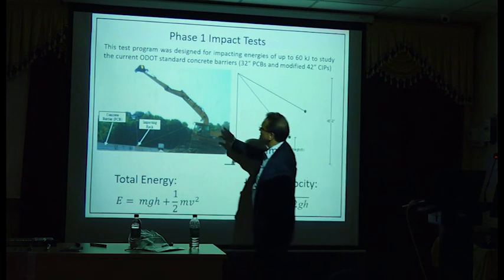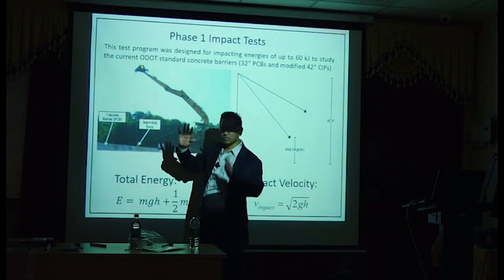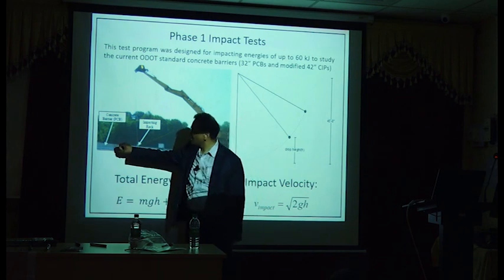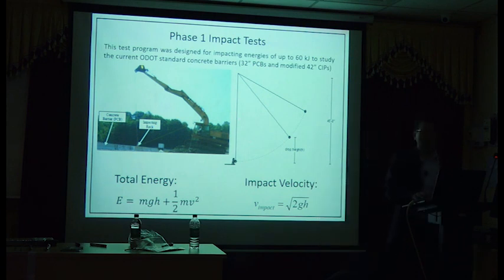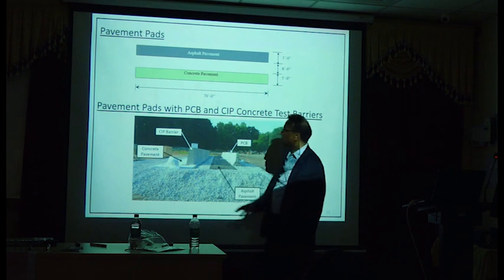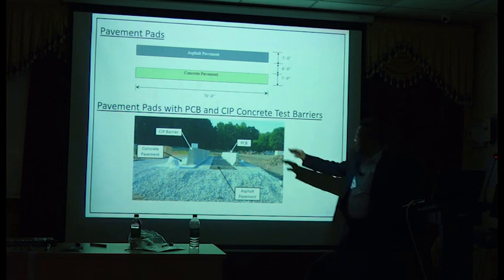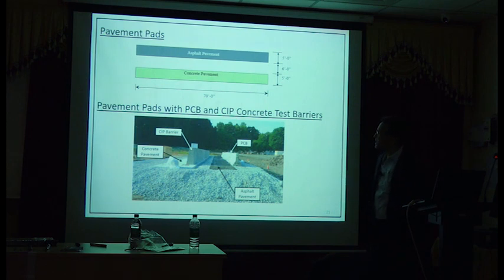So you can see, we place this front end loader. We suspended a ball here, a wrecking ball, a big steel ball, and then we hit these barriers at different locations to find out the impact behavior of these barriers. Okay, so one was cast in situ, or the CIP barrier. One is precast barrier. So we have asphalt pavements, concrete pavements. I'm not presenting the theoretical work. I'm just presenting the experimental work. So it makes it easier for you, easier for me.